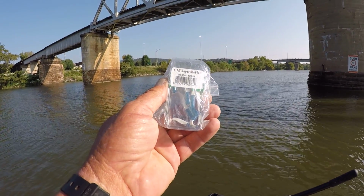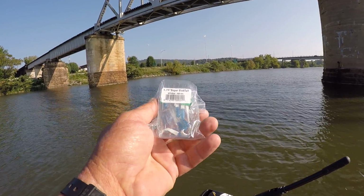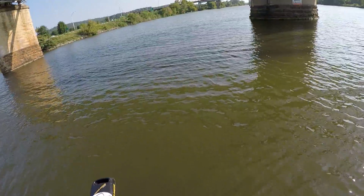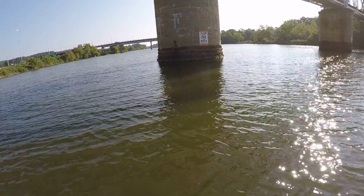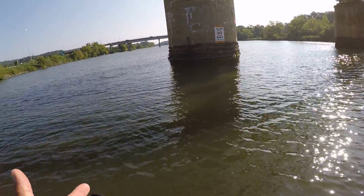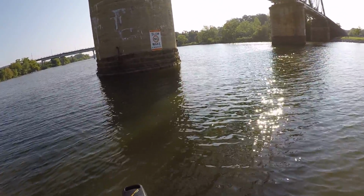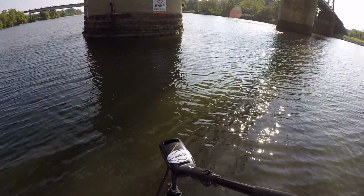Okay, it's the 1.75 Super Slab Tail. Wildcat is the name of the color, and it's blue and white. Blue and white this morning. The reason why I selected this color, folks, is the water's fairly clear. Now, for the Coosa River, it is. The Coosa River has stained water, and it's looking good. I like the color right here.